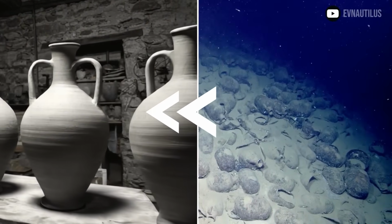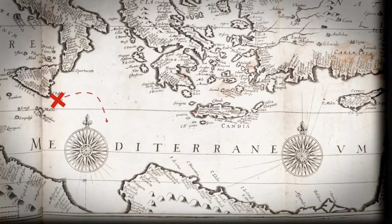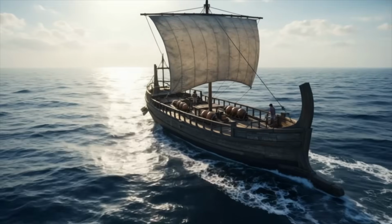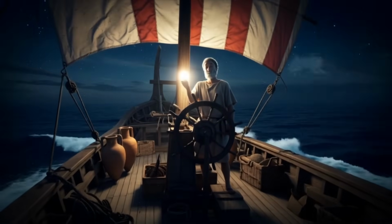This proves that the people who made them organized maritime trade and had incredible navigational skills. It looks like the ancient mariners managed to traverse the Mediterranean Sea without a line of sight to any coast. All they could see was the horizon, so they must have used the sun and other stars to find their way.